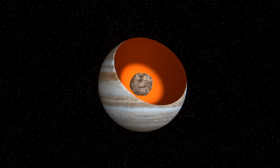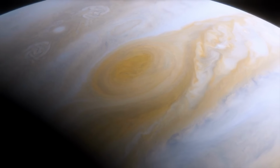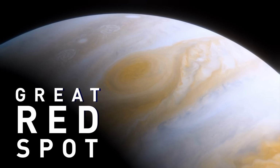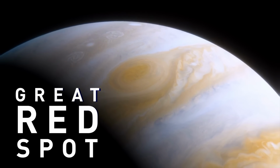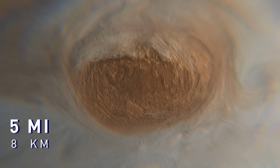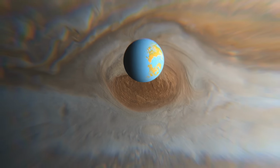Anyway, exploring Jupiter isn't the main goal of your trip. No, you've arrived here to see the Great Red Spot. It's an enormous storm raging in the southern hemisphere of the gas giant. Its top parts are towering more than 5 miles above the tops of the surrounding clouds. The storm is 1.3 times wider than our planet.